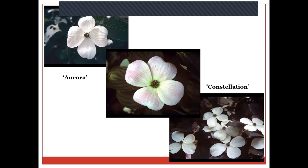This is where I'm going to take a breather, in a sense. If we have any questions about dogwoods, I'd like to see if we can address that now. And then I'm going to come back, because I've got too much to say about azaleas also. We do have questions about dogwoods, so I'll jump right in, David.